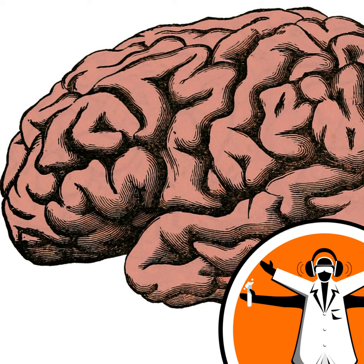Glioblastoma is an aggressive cancer of the brain. This cancer has an incredibly low survival rate. Most of the people who are diagnosed will only live for about a year. Understanding this disease is vital to any future treatments.